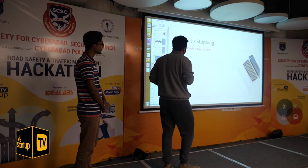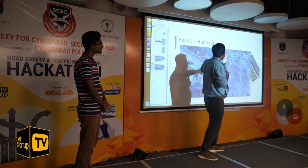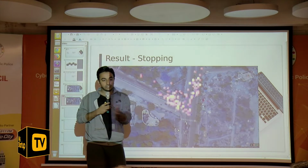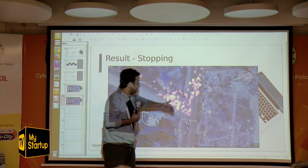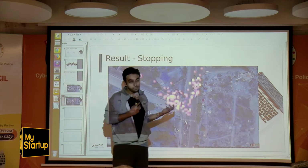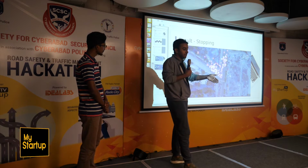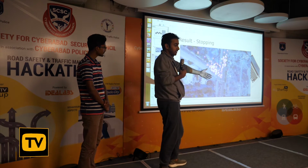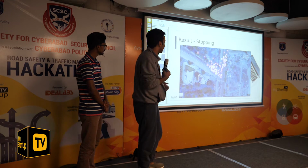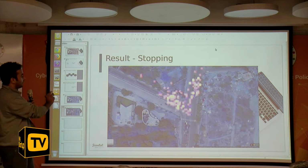If you go to the next slide, we see where the vehicles are just stopping. And is that necessary? For example, at an intersection you can expect them to stop. But why are vehicles stopping here? Probably an auto rickshaw to pick people up, or buses which are trying to pick up passengers, as happens in Bangalore. Like you have a bus stop, right? We know that, and it was also brought up today that this happens. This is a lot of information that we can now process.